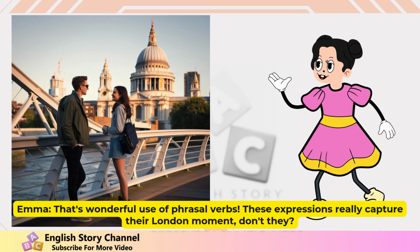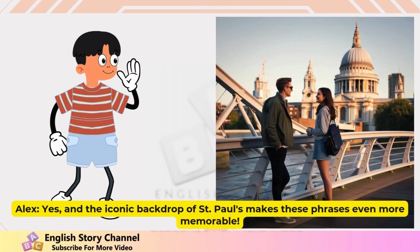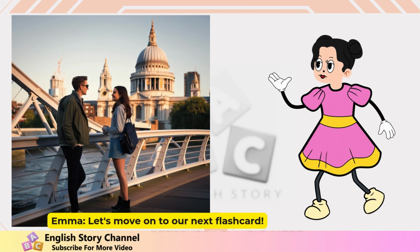That's wonderful use of phrasal verbs. These expressions really capture their London moment, don't they? Yes, and the iconic backdrop of St. Paul's makes these phrases even more memorable. Let's move on to our next flashcard.